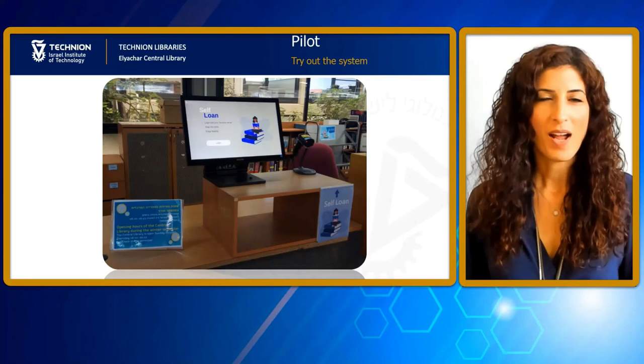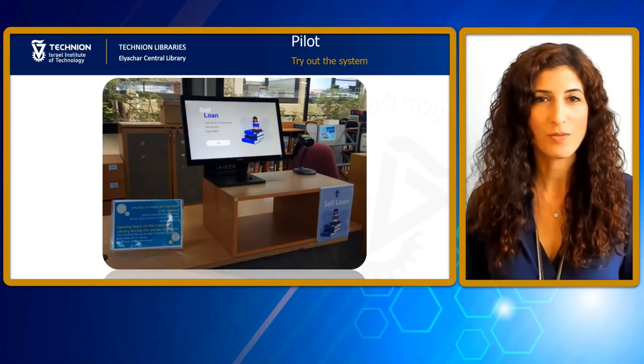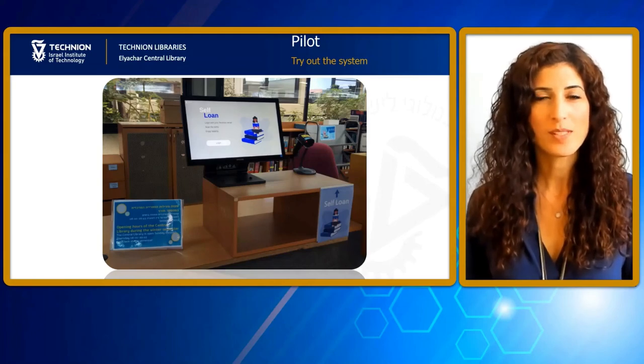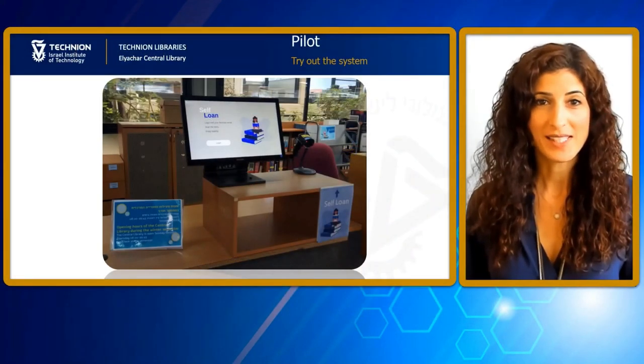As part of the pilot, we installed the kiosk in the central library next to the circulation desk. The librarians invited the patrons to use the kiosk for loaning. The librarians observed the flow and took notes. At the end, they interviewed the patrons and got their feedback. All the notes were gathered and reviewed with the fulfillment group. Based on the feedback, we improved the system.